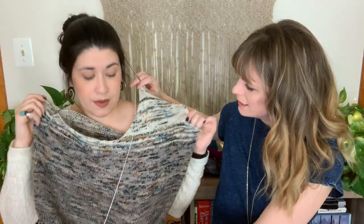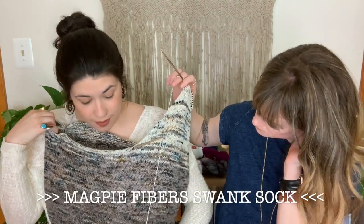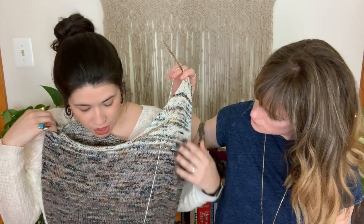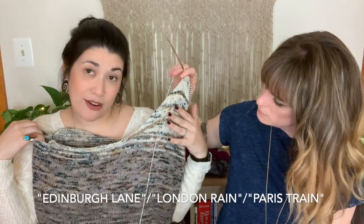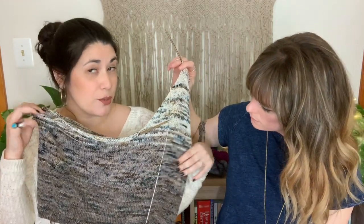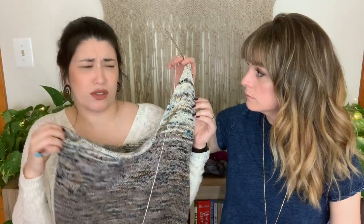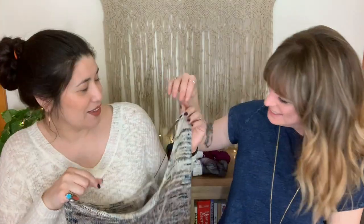But I'm really excited. You can see what's happening here. I'm using Magpie Fibers Swanky Sock, and she has the three colorway fade right now: Edinburgh Lane, London Rain, and Paris Train. The three colors sort of fade into each other, and I'm really excited about how that's going to turn out. That's what I was going for. So, no, that's awesome.